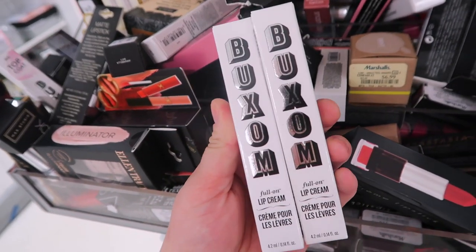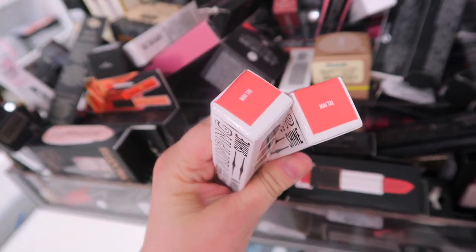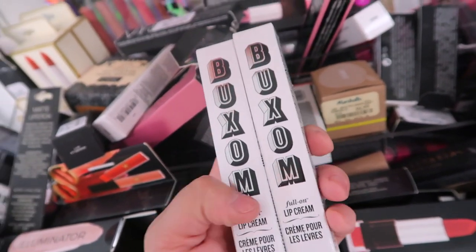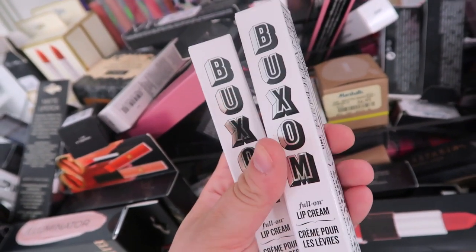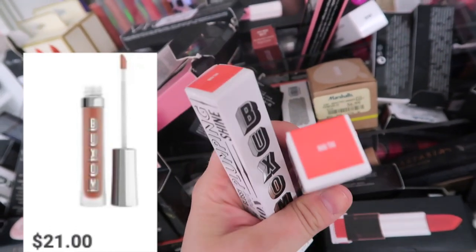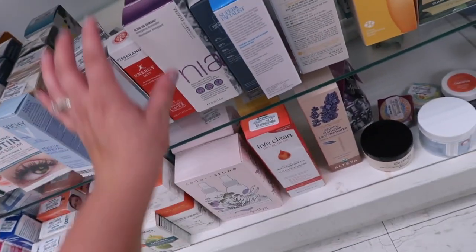I noticed they also restocked a couple of these Buxom lip creams. This one is in the shade Mai Tai, which we've seen before, but it's been a while since we've seen it. So maybe they'll bring in some more. This one's going for $5.99. It is more of an orangey, peachy shade. It's really pretty. And then I also wanted to point this out.